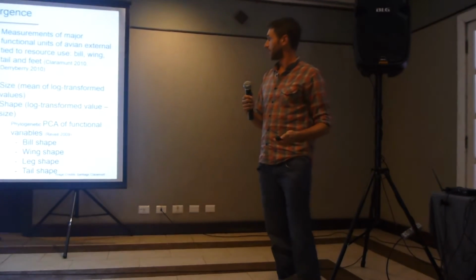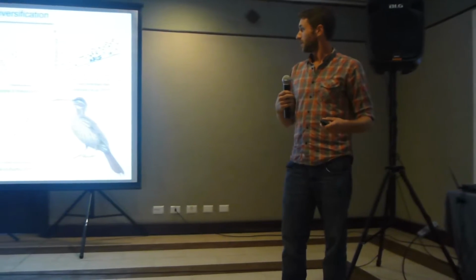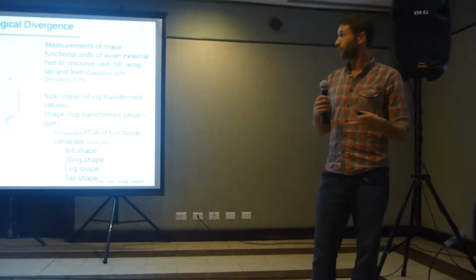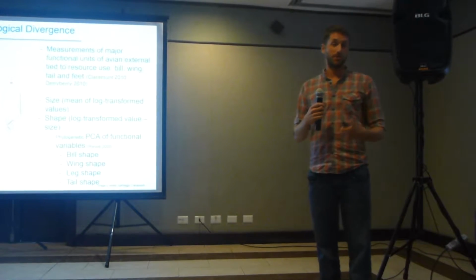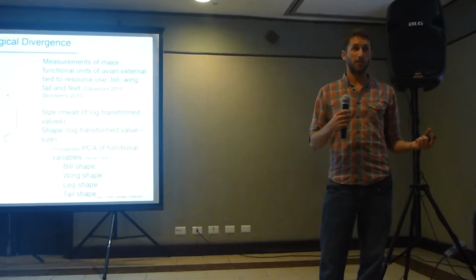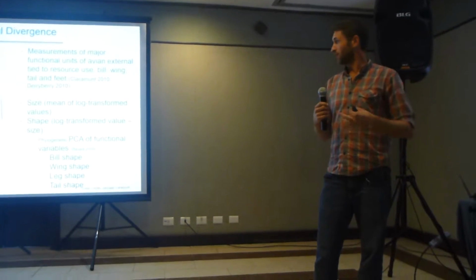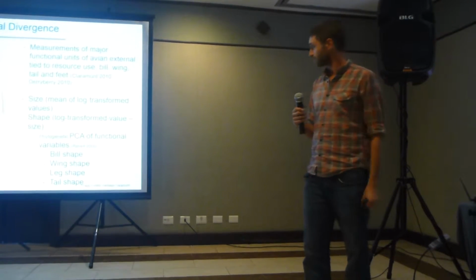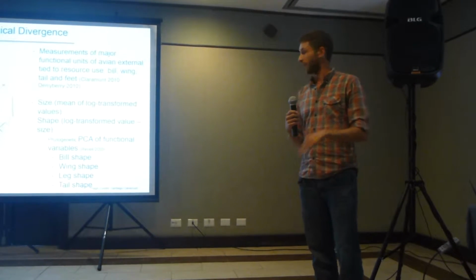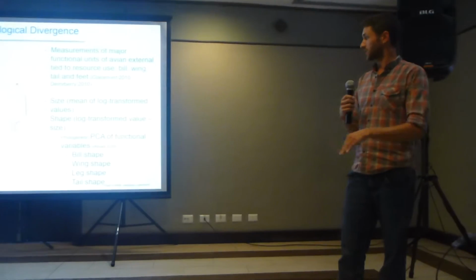So what I was trying to do in this study is combine these two concepts into a single phylogenetic framework. And to do that, of course, I'm using Furnariidae. To measure ecomorphological divergence, we have a large data set from Santiago's dissertation of measurements of all the Furnariidae species. These are 11 morphological measurements of the bill, wing, tail, and foot. These are all functional units of avian external anatomy tied to resource acquisition. With these values, we can compute a size metric, which we define as the mean of the log-transformed values, and then also a shape metric for each of the 11 variables, which was the log-transformed value of that variable minus size.